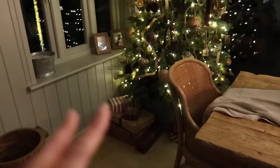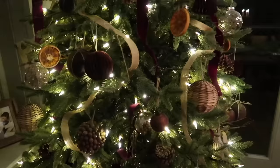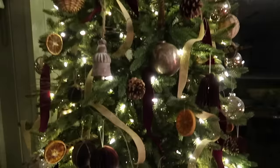We also have some presents under the tree. However, they are fake presents. We wrapped those up for the Christmas intro and then didn't use them. So these are completely empty. There is nothing in there, but they look lovely, and we used this really lovely paper that was sent to us. Just loving the textures and finishes of this tree so much.